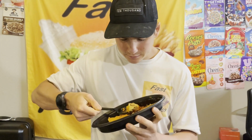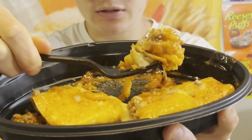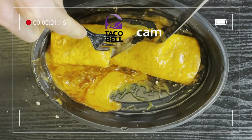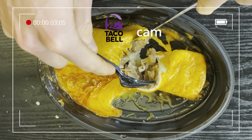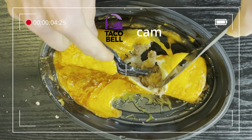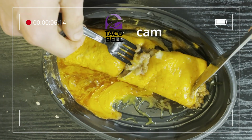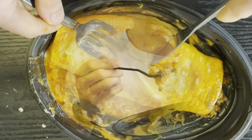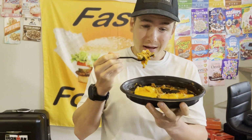Interesting. I'll show you guys what it looks like. Oh, pretty much just cheese, ground beef, and beans, I believe. No veggies to be seen, which I'm a little bit surprised. Usually with Taco Bell products, there's some lettuce or sliced, diced tomatoes, but not in this.